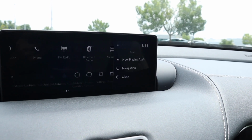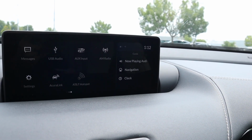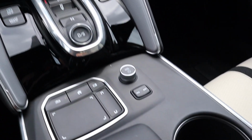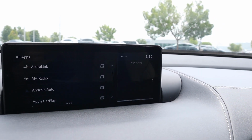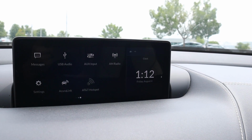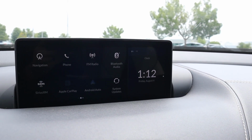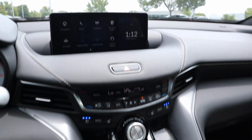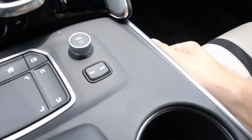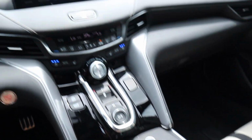If we go back to home, we can use the control down below to swipe through this information. And then you have basically two adjustments, left screen and right screen, to swipe through this. You can pull up the navigation on that right side. So it's an interesting layout to go through. I do wish it was touch screen, but nonetheless, you have everything that you need to use, and you'll get used to it the more that you go through that. There's a physical button for power and volume, and then tuning is just behind that.